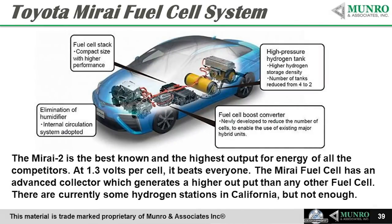So when the Toyota Mirai came out, I thought this was wonderful. At 1.3 volts, that was better than everybody. We had worked on lots of different fuel cells, and quite frankly, 0.8, 0.9 was about the best we could get. We could never get to 1 volt. The problem is, it's very difficult to make their system. It's the reason the Toyota BMW arrangement kind of fell apart. So what we have to do is see what's going on with the Toyota process, check that out, and try to figure out some new way of getting the fuel.